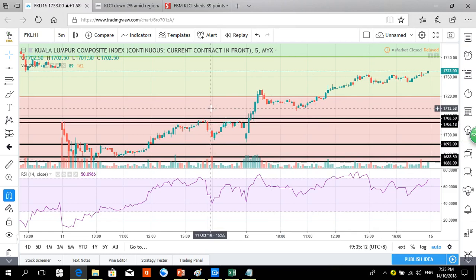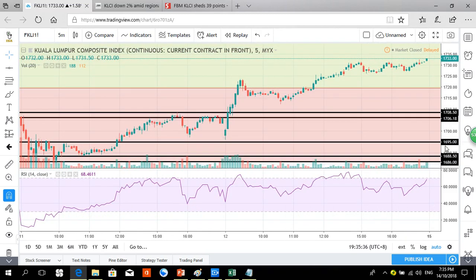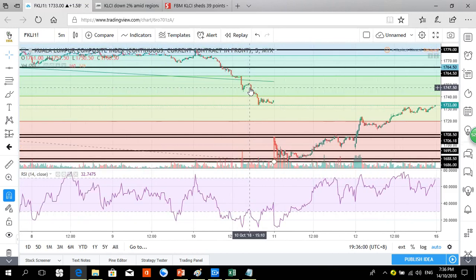But a rebound is not a bullish trend. So actually this trade is against the daily trend, because the daily trend shows a downside, meaning our profit target cannot be set too high. It depends on your risk. If you enter at 1709 and your stop loss is at 1694, so it's around 15 points. So your profit target will be at least 1709 plus 15 points, which is 172 something. The chance is there, thanks to the volatility. Okay, the FKLI chance is there.